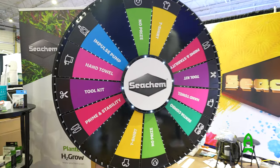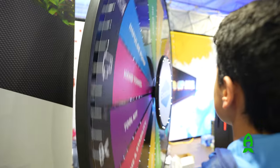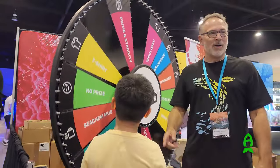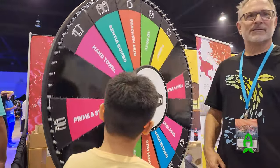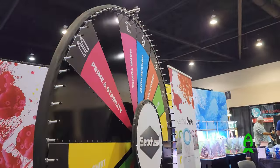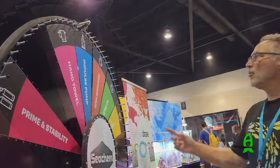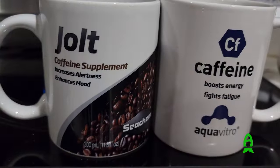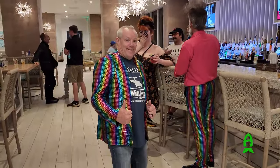Seachem was the hottest booth of the whole show. The booth was filled with people that were eager to take part in this event. My son was one of those, and he was adamant on spinning the wheel, and he won a pump for me and was so proud that he won something so nice for me. And it's a nice backup pump for sure. I personally was really wanting their coffee mugs for my collection of reef mugs, and I was able to add to them thanks to my friends Shane and Jay for getting them for me.